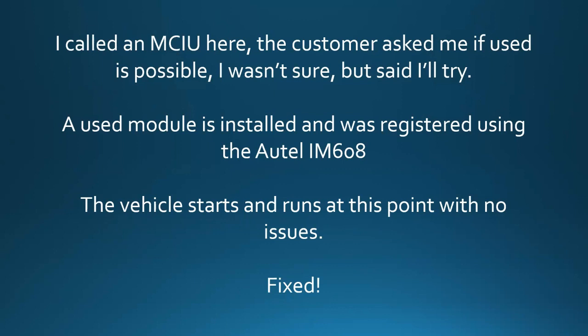But anyways, with the used one, I was able to do that. It fired up. It ran. No more of those little quarter pulses on the SNET. We're good to go. As far as I can tell, we fixed that vehicle. It is all set. So that's what I got for you on that one.